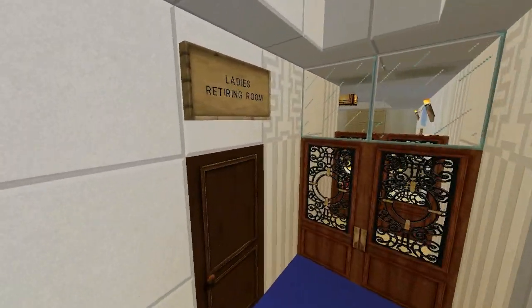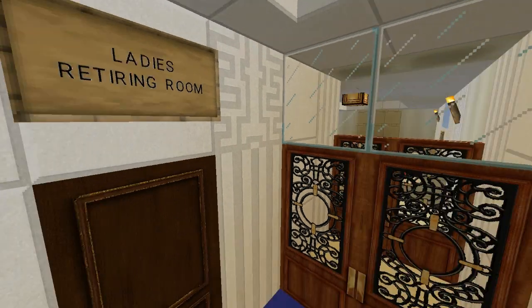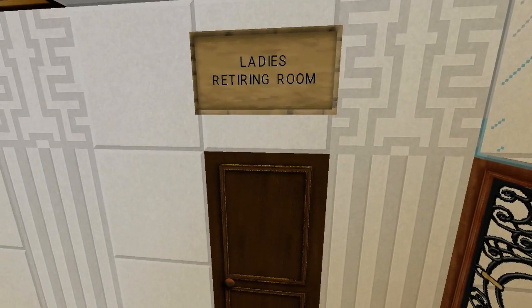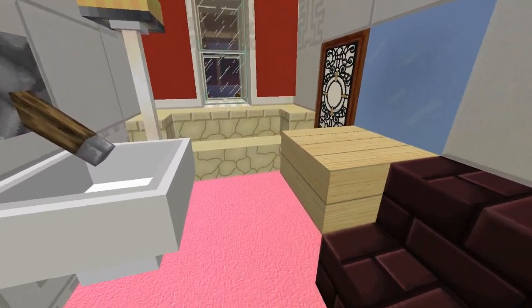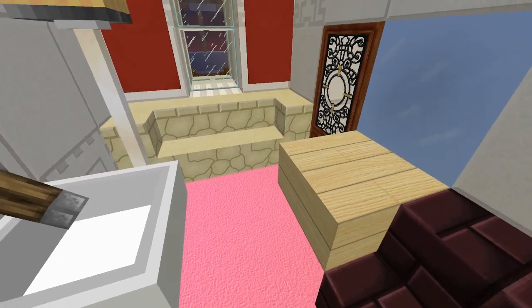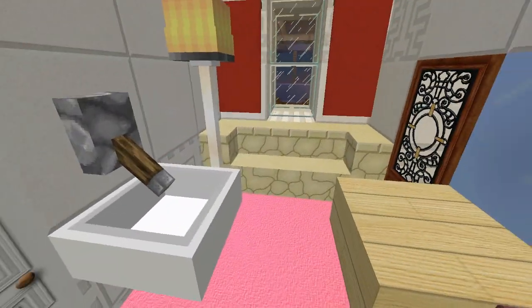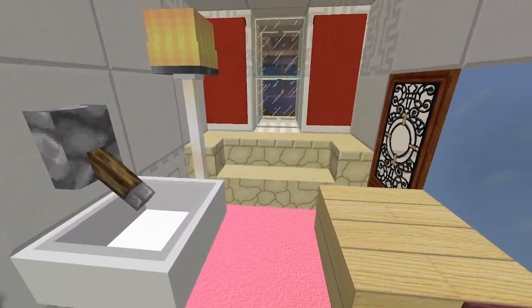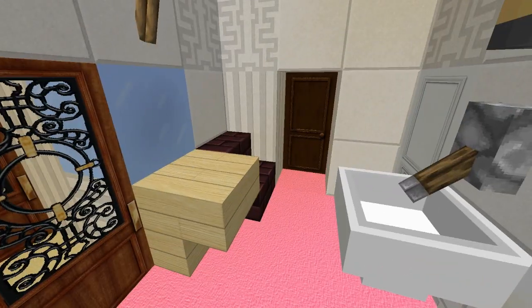What can I also say is that this is also an interesting area. This is the ladies' retiring room, something like a lavatory for ladies, and this is quite luxurious. I mean, look at this. This is just some kind of reception room for this lavatory. There is the toilet, and then from the toilet you get back in this room and you can wash your hands, but also sit here. I don't know why you would sit here.